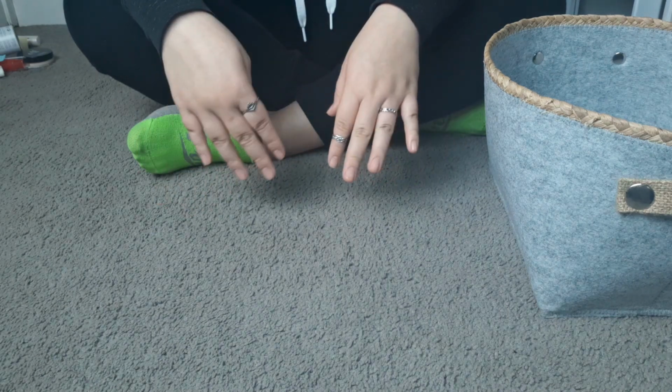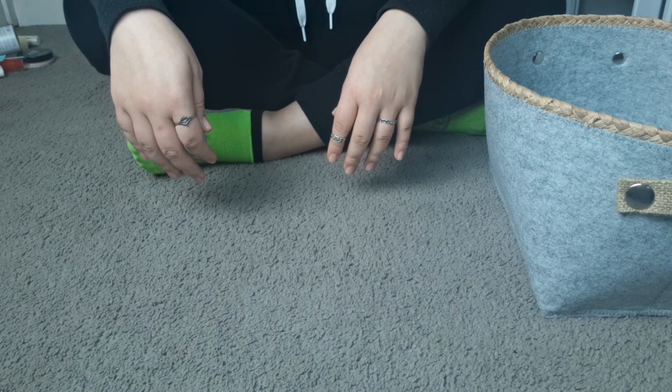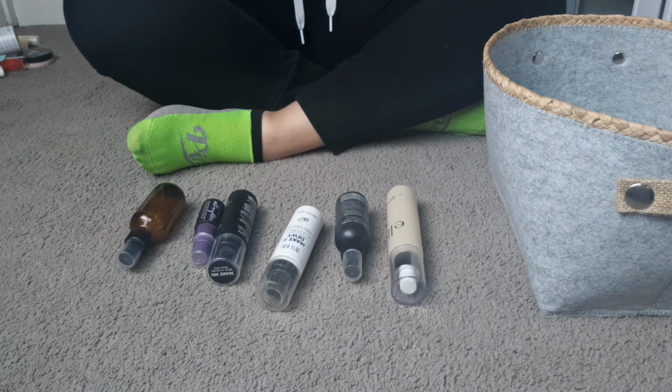So as you can see, I didn't get rid of any primers, but I kind of expected that. Hopefully with the other categories, we can get rid of some stuff. Alright, so these are all my setting sprays. As you can see, I don't have too many. I don't really use them on a regular basis. So let's go ahead and get through these really quickly.